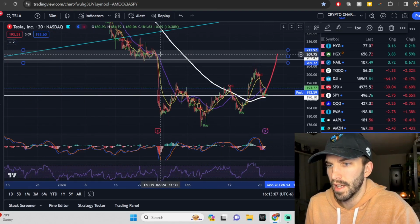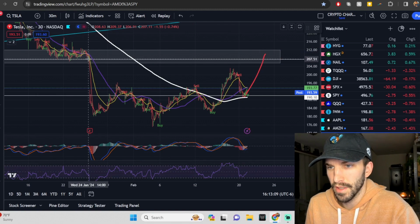Okay, so we do have a gap up here that we need to fill. So we could get some resistance up here. This is where some dramatic selling came in last time.